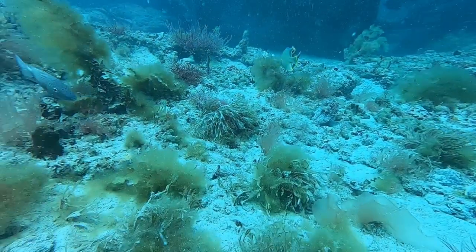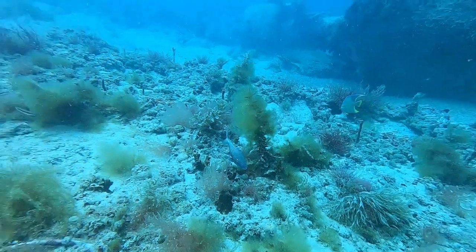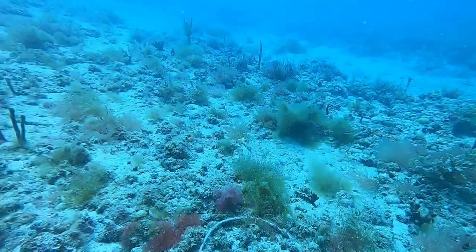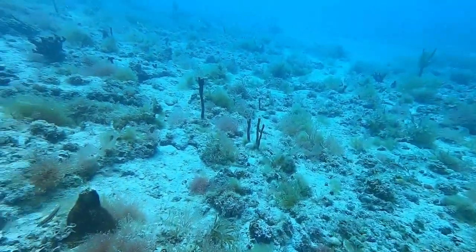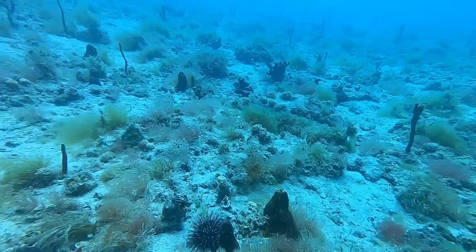You got the tropical fish there, kind of an angelfish or something. You got the grouper in the background there again, and then there's another one behind the ledge to the top right. Also, there's another one back in there.